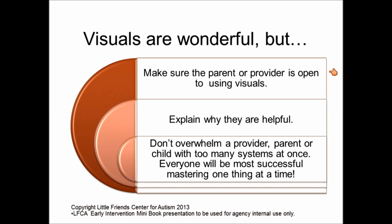And one of the things that I recommend is that when you're working with your providers and with your parents, explain why visuals are helpful. A lot of parents are fearful and think, I don't want to use pictures because then my child won't talk. But what we know is that by using pictures to make choices, very often seeing those pictures actually facilitates language.